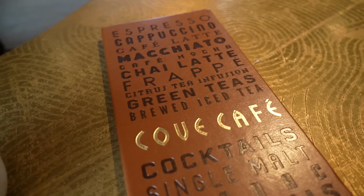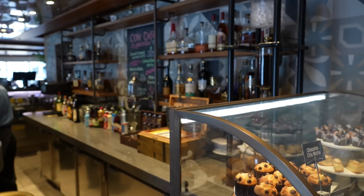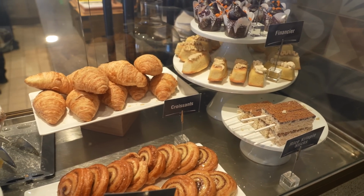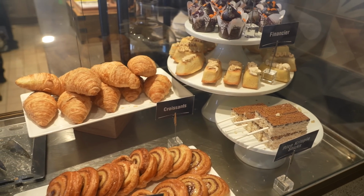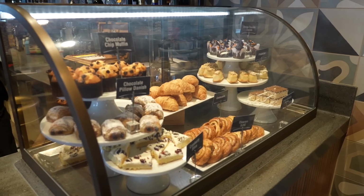So we checked out the Cove Cafe, which to my surprise, I was really floored by this. It was like a Starbucks meets bourbon bar. So that was really cool. And then I was still wrapping my head around that all of this stuff is just included, or most of it. If you wanted an alcoholic beverage, that came at an additional cost, but I was admiring all the baked goods. It reminded me of the pastry case at Starbucks, and the guy was just like, can I get you anything? It's all complimentary. And I'm like, man, I'm still getting used to this. That's so wild to me.